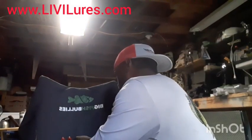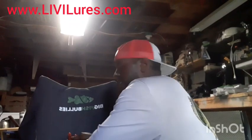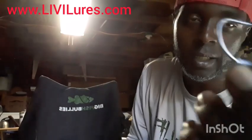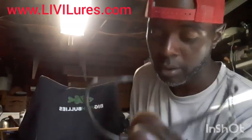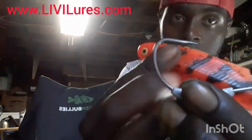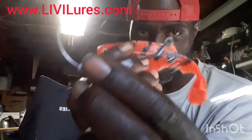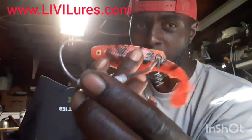Now, what kind of hooks I'm using to hook this up? I'm gonna show y'all right now, because it was hard to find them. It was hard to find these hooks. These size 7 EWG hooks. Fishing fam, you're using a size 7 hook on a swim bait with a belly weight. This is really designed, man, we going deep water. Man, I'm going to catch a giant with this.